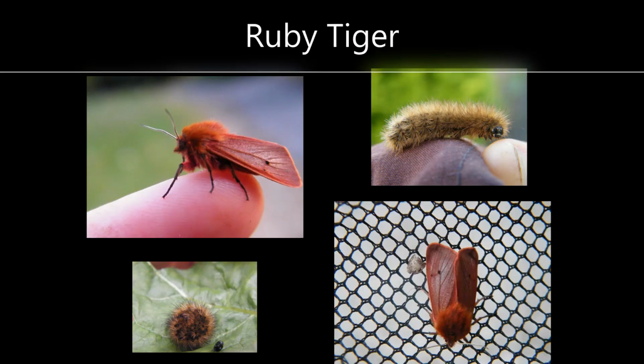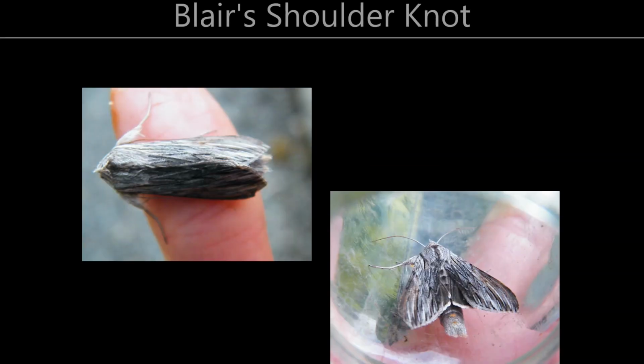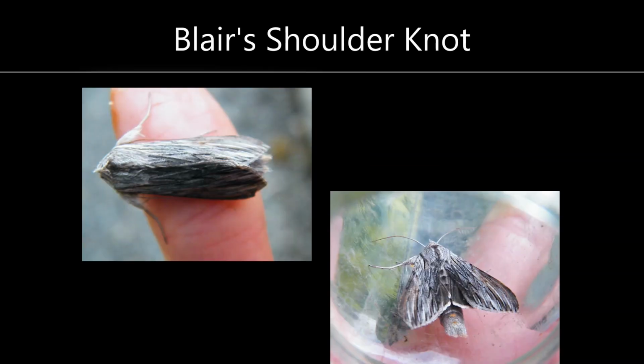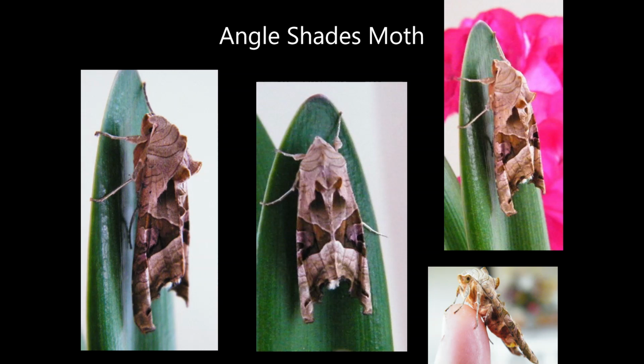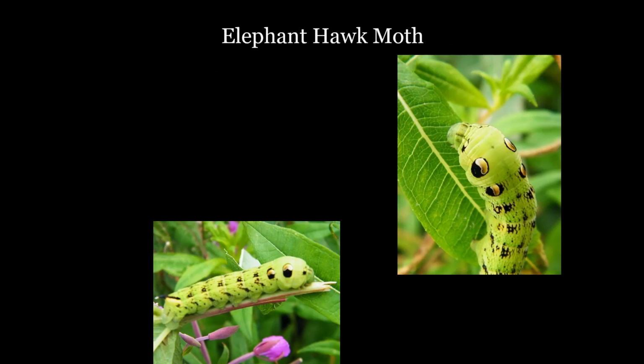The ruby tiger moth. The Blair's shoulder knot moth. The angle shades moth. The elephant hawk moth is a beautiful pink night-flying moth. The caterpillars feed at night on willow herb and bedstraws, but sometimes they can be seen sunbathing during the day. The caterpillars grow very large but are totally harmless.